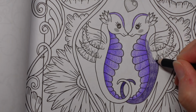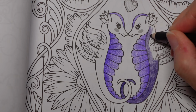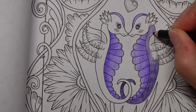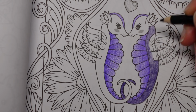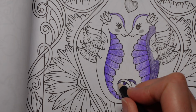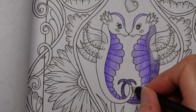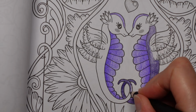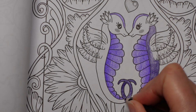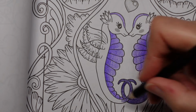I'm trying to think actually what blending pencils work best with Castles. Not sure. We'll have a play in a minute. I've got a few different types in here. So I'm just going up to there, and then I'm going to do this side. I'm not sure whether I'm going to do the face a different colour or not. I've got to make a decision. So while I'm thinking and procrastinating, I colour here.